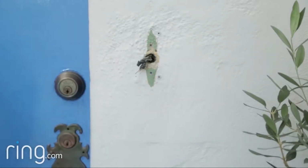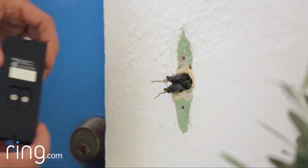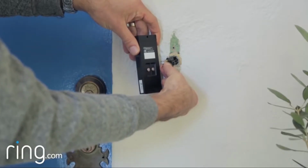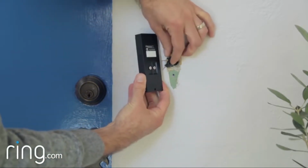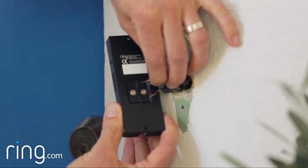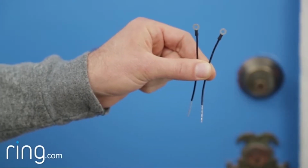Now you're ready to connect the wires. Take the wires coming out of your wall and wrap them around the 2 screws on the back of your Ring doorbell. If you're having trouble connecting your existing wiring to the back of your Ring doorbell, that's what the extra wires that we've provided are for.